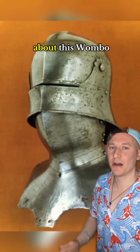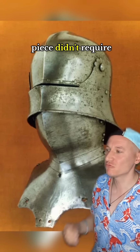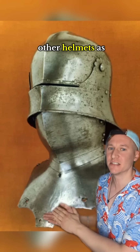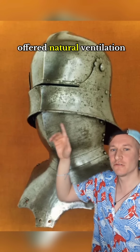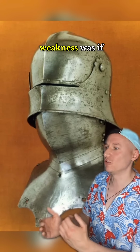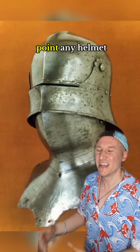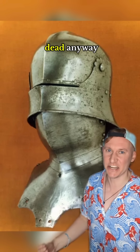And what's fantastic about this wombo combo is this plate piece didn't require any extra ventilation holes in order to breathe, which often weakened other helmets, as this gap here offered natural ventilation, and its only weakness was if someone was right up close to you with a dagger shanking you in the face, and at that point any helmet you had on you would be dead anyway.